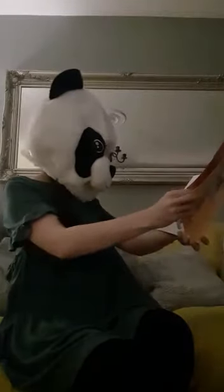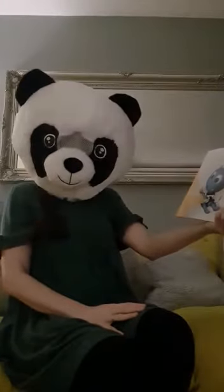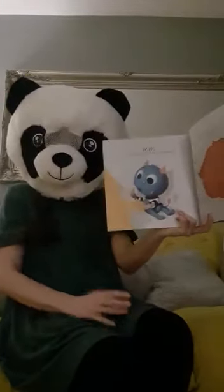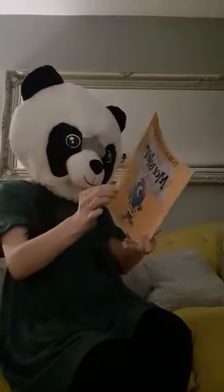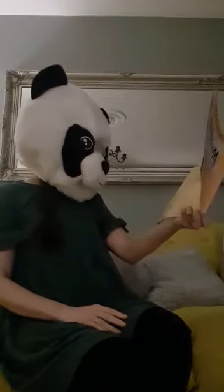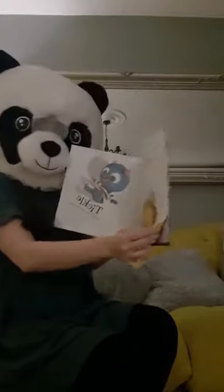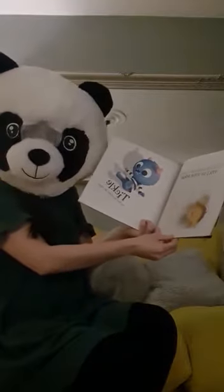There's a monster in your book. Shall we have a look? Oh no, there's a monster in your book. Let's try and get him out. Oh, shake the book and turn the page. Let's have a look. Oh, nice try. That knocked him over, but he's still in your book.